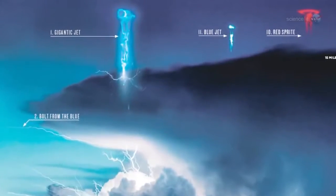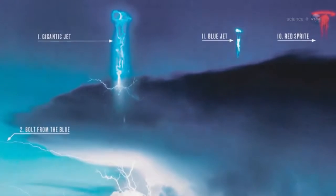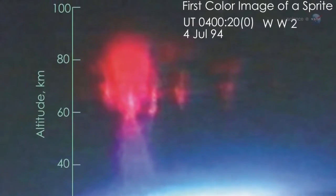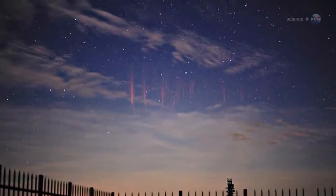In recent decades, researchers have discovered some strange things happening in the cloud tops. High above ordinary lightning, exotic light flashes known as red sprites, blue elves, and blue jets shoot toward the heavens, cold cousins to the fiery bolts below.